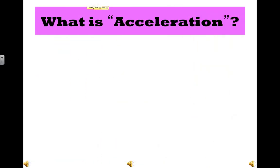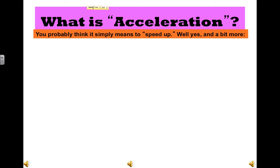All right, now defining acceleration. A lot of you probably just say, oh yeah, accelerate, it means you speed up, right? If you accelerate in a car, you're pressing the gas, you go faster. I'm here to tell you that definition is not complete. You need to change in your mind what acceleration is. It can mean speed up, but it also can mean a bit more.